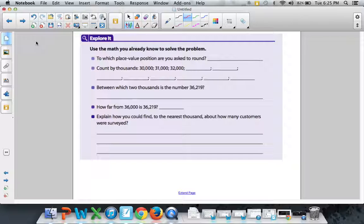So we got a round. And these little questions right here, they help us round. To which place value position are you asked to round? So if you look at the last sentence in that white box, it says to the nearest thousand. So we're asked to round to the nearest thousand. Sorry, it's hard to write on this.